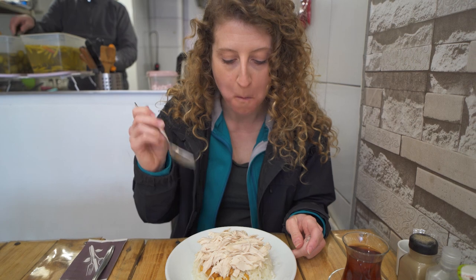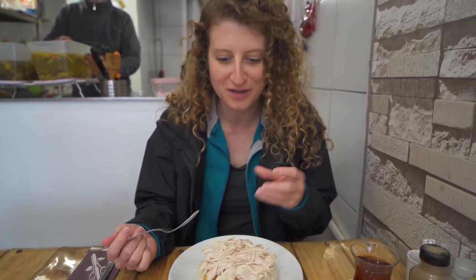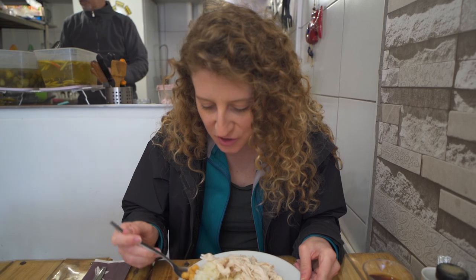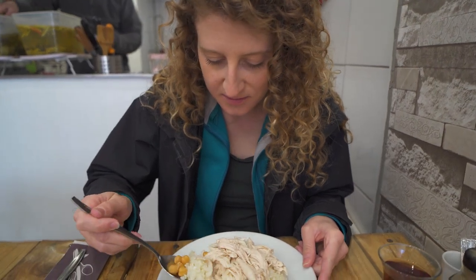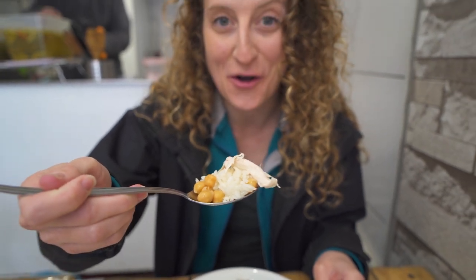Mmm. That's really nice chicken. It's very tender. It's not at all dry or anything like that. It's really, really soft. That's really good. Oh, it looks like we have chickpeas here. So let's get some chickpeas with the chicken, and we can get an ultimate bite of all of it together to see what it's like.